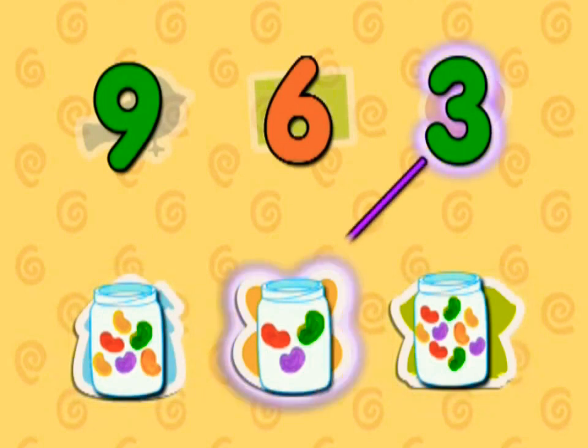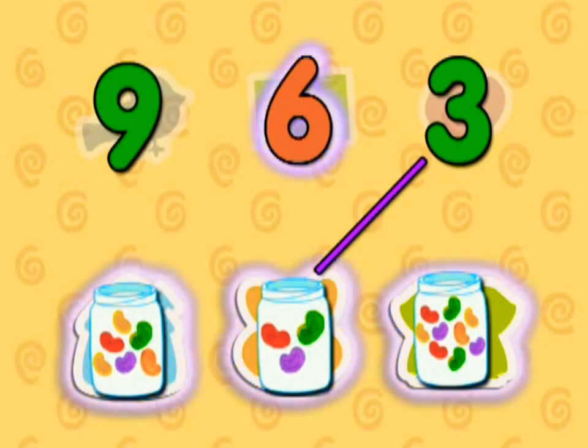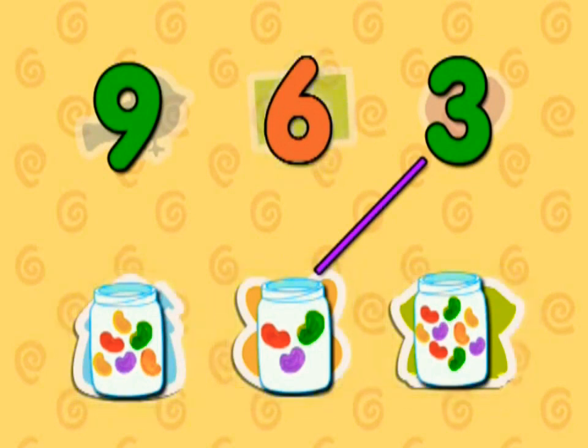There are 3 jelly beans in this jar. Match the number 6 to the jar with 6 jelly beans.